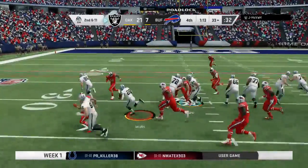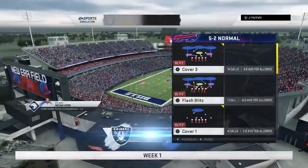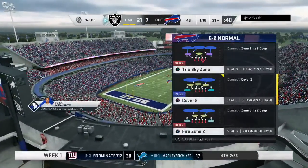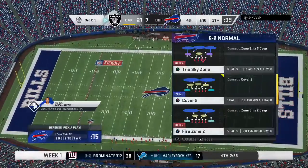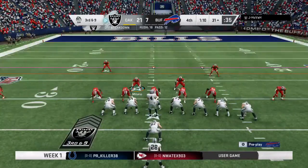On 2nd down now, it's Jacobs. The football comes out. Jacobs lost it. The Bills are going to go ahead and use their final timeout as they'll talk it over here before what will be an important 3rd down. They got to get to the 23 here on 3rd.